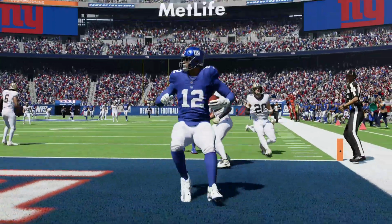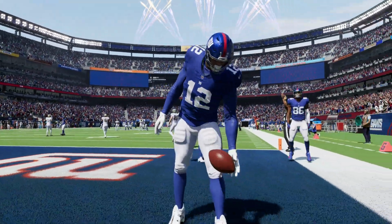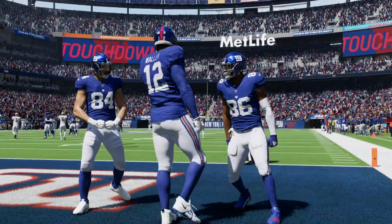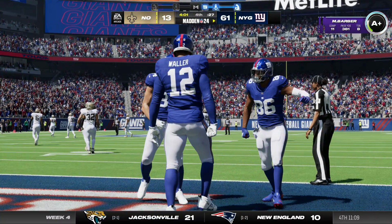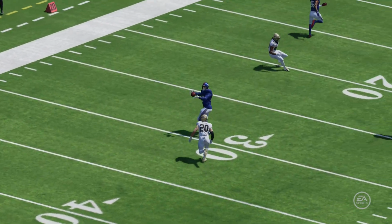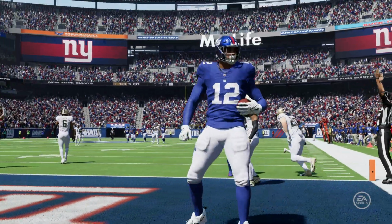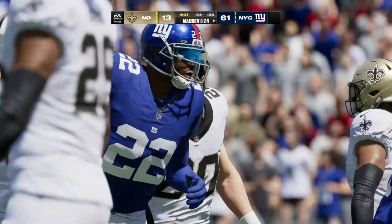And touchdown, Giants! Darren Waller, his third touchdown of the game, number 9 on the season. And the Giants continue to pour it on here in the fourth. And a decisive advantage became even more decisive. They already had the win in hand, but they keep pressing the tempo, and they pile on with another touchdown reception.